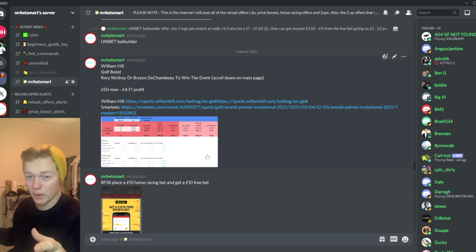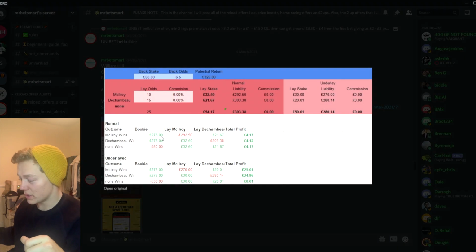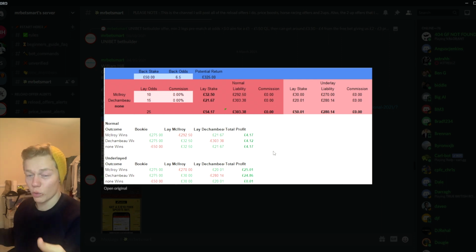We then had this William Hill boost on a multi-lay, which was basically Rory McIlroy or Bryson DeChambeau to win a golf tournament. And basically what you could do was, with a £50 stake on these two to win, you could guarantee £4.17 profit with a standard lay of the two players here. Or you could underlay for £25 profit if one of them won. And DeChambeau actually ended up winning, so I made £25 profit from this offer.